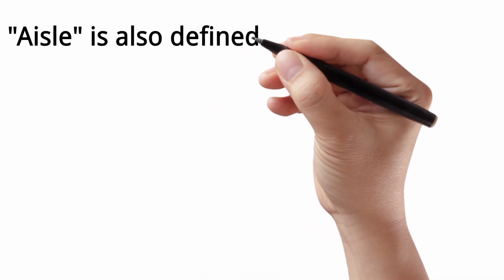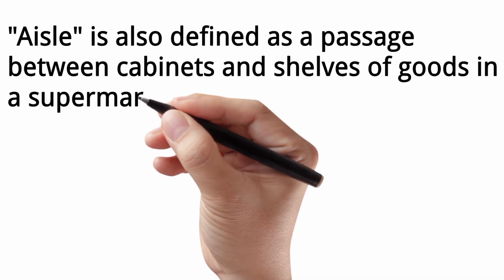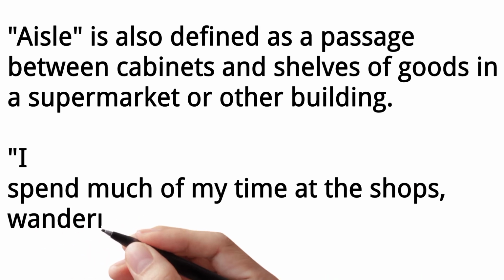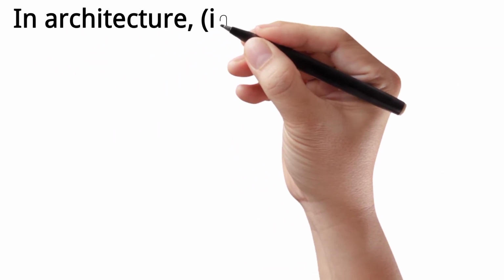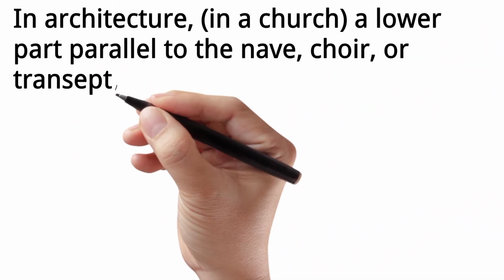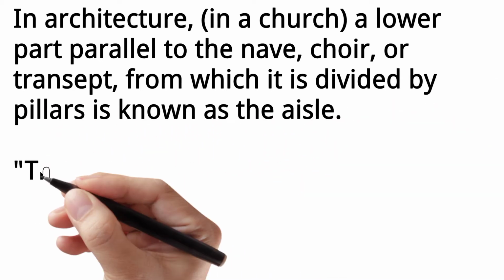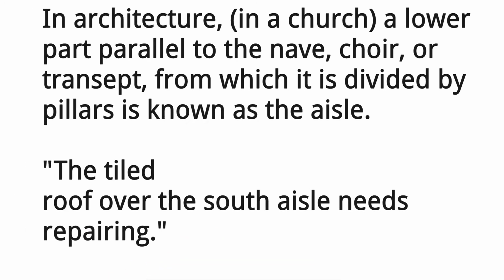Aisle is also defined as a passage between cabinets and shelves of goods in a supermarket or other building. I spend much of my time at the shops, wandering through the aisles. In architecture, in a church, a lower part parallel to the nave, choir, or transept, from which it is divided by pillars is known as the aisle. The tiled roof over the south aisle needs repairing.